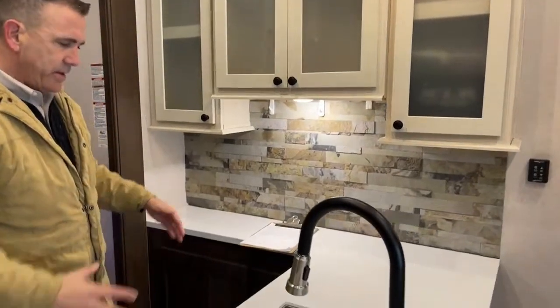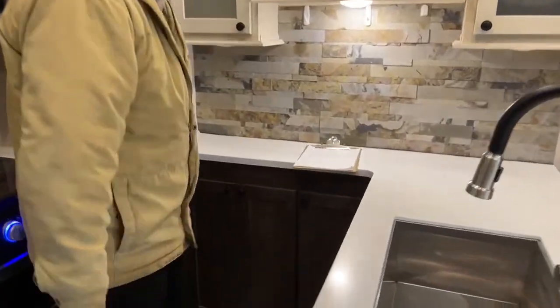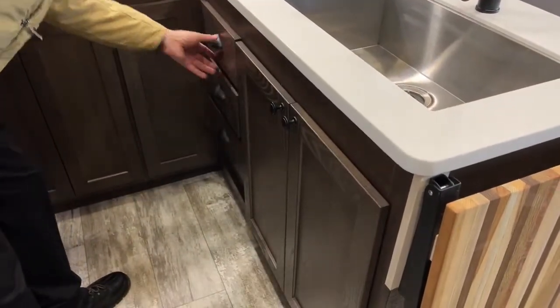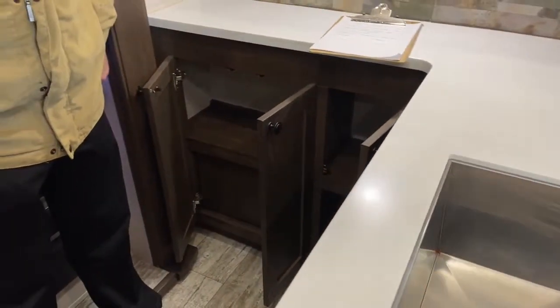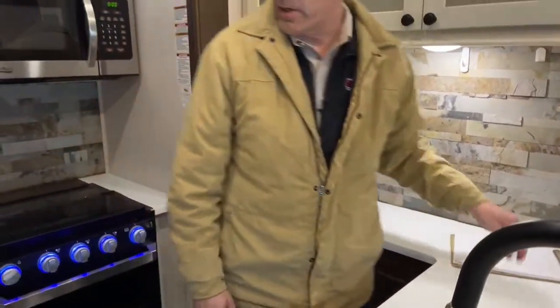And even though this is kind of tucked in a nice corner, you do have some storage under the sink. You got some more drawers over here for utensils. Then you got all this storage right here. Everything closes real nice, real tight. Forest River makes this unit, and they do a really good job.